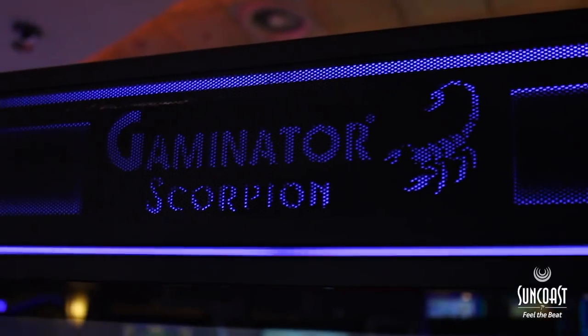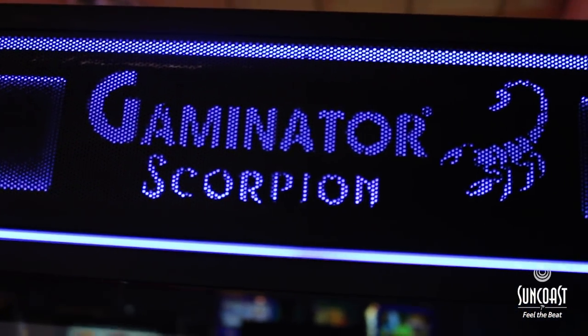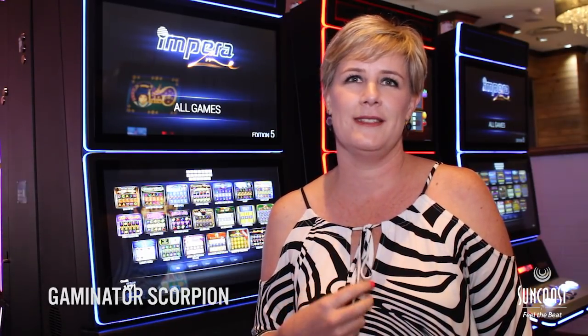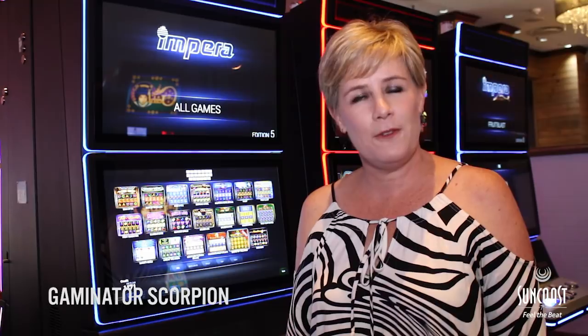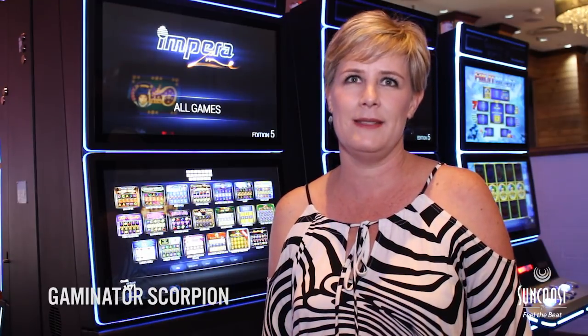Today we are going to show you our latest addition to the casino floor. It's AGI's new Scorpion cabinets. And what we are really excited about is that we are the first casino in the country to have these cabinets, and we're bringing them to you, our loyal Suncoasters. Today I'm going to show you some of the features, how to play, and I think you will agree that it really is casino entertainment at its best.